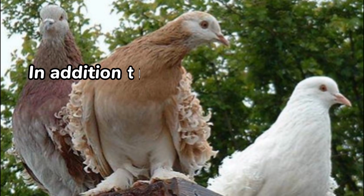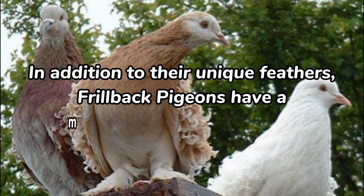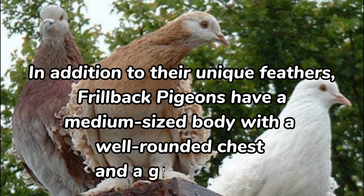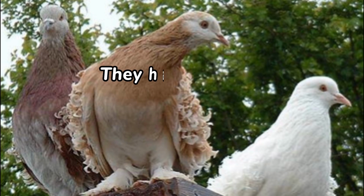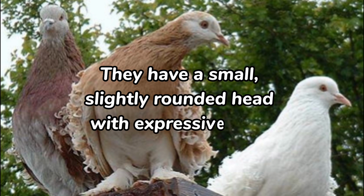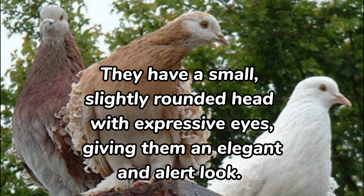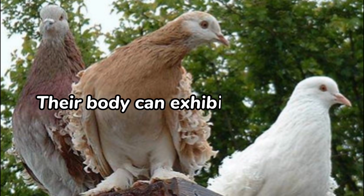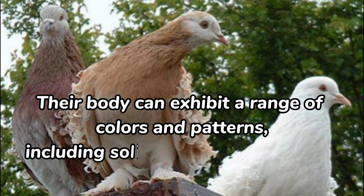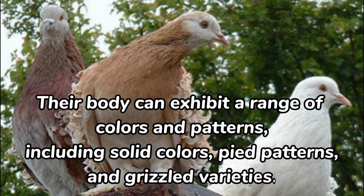In addition to their unique feathers, frillback pigeons have a medium-sized body with a well-rounded chest and a graceful neck. They have a small, slightly rounded head with expressive eyes, giving them an elegant and alert look. Their body can exhibit a range of colors and patterns, including solid colors, pied patterns, and grizzled varieties.